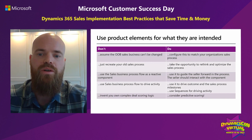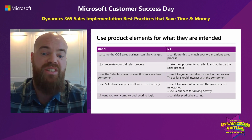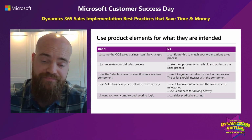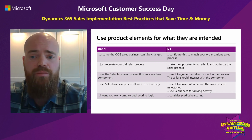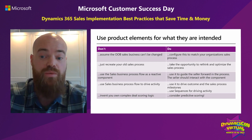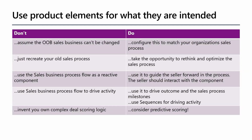One thing that we want to call out as part of the list of important success criteria is using the product elements for what they're intended. This might sound obvious to you, but we're getting involved in many situations where someone is trying to fit a square shape through a round hole. Surprisingly, in sales, much of this is centered around the lead to opportunity process and the opportunity journey. While we're aware that we have some opportunities for product improvement, we also want to share some do's and don'ts that can help you stay on track here.